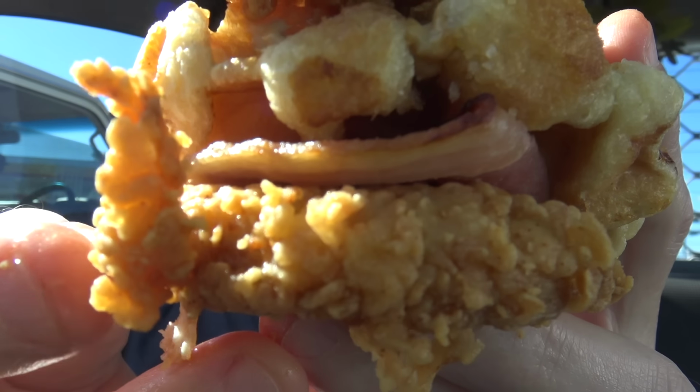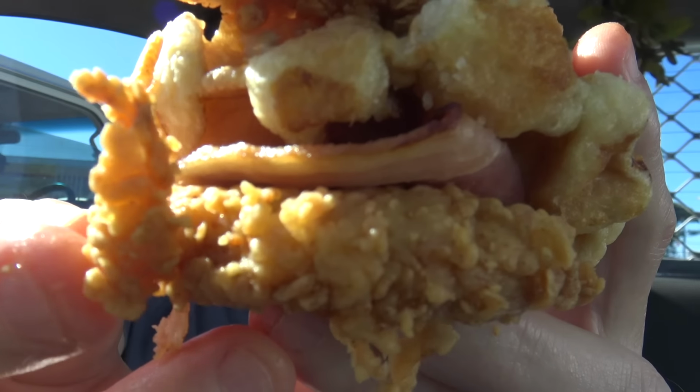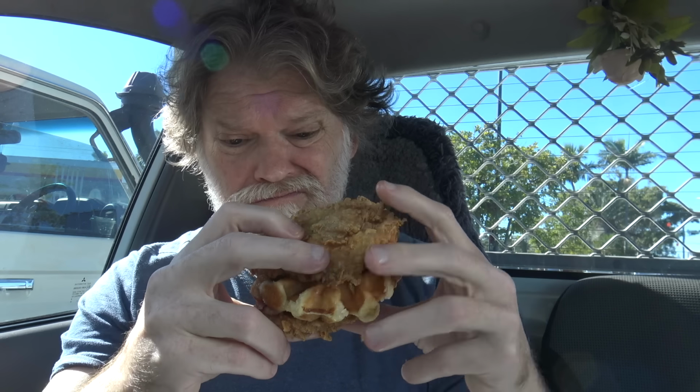Now they say that this is original recipe. Let's see. It's funny, sometimes it tastes like hot and spicy. Anyway. Let's go.